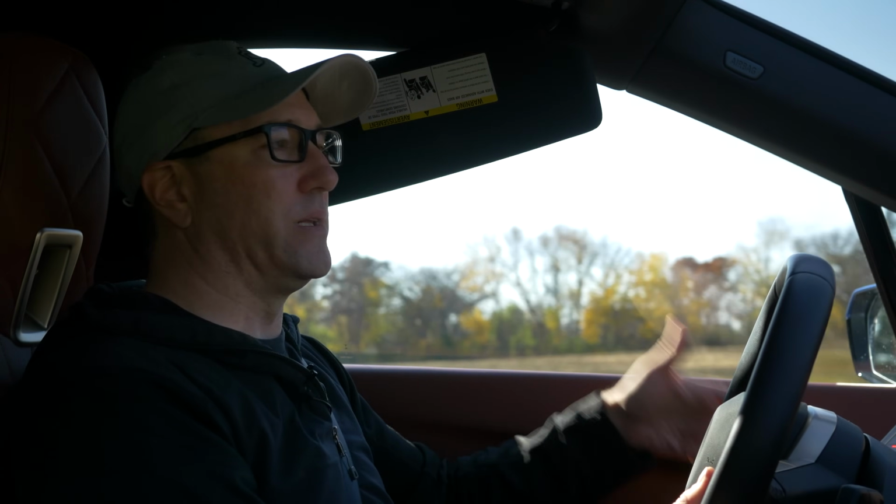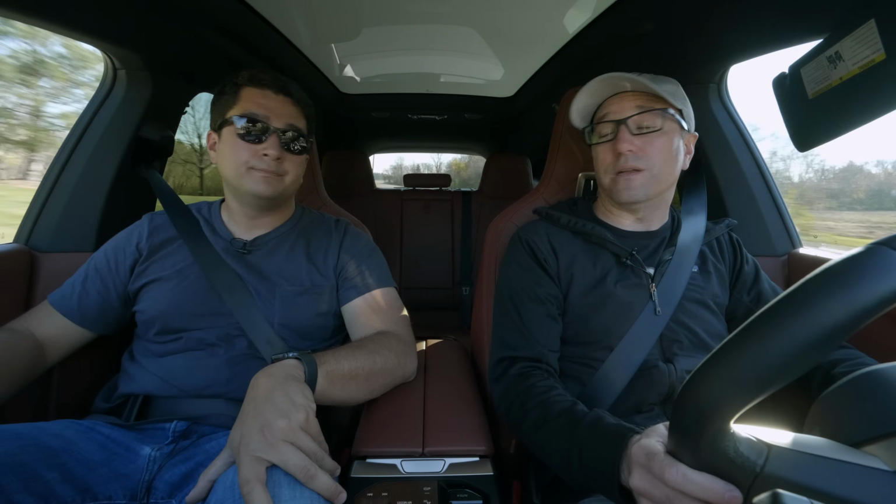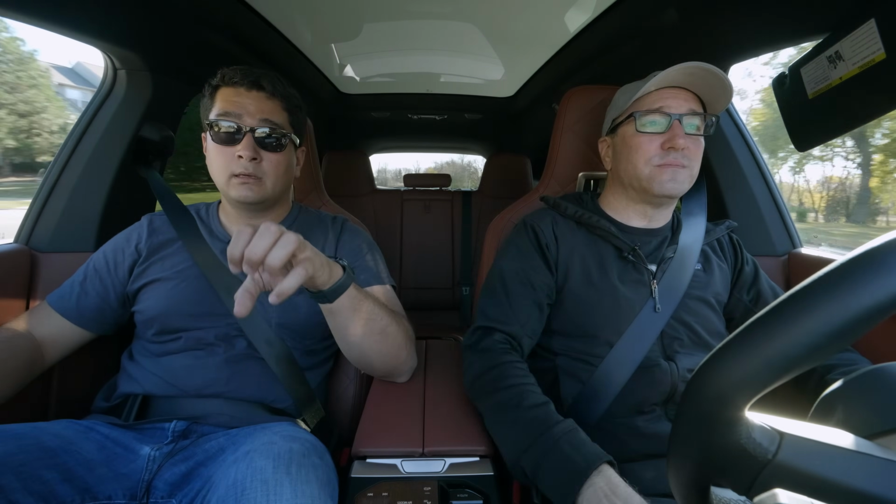It's really, really, really good to drive. I've enjoyed it. This is the most compelling, long-ranged, expensive EV we've been in.